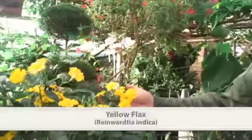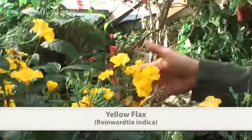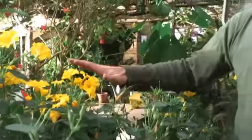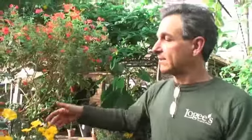And we have the Reinwardtia indica here. This is the Golden Flax, I think is the name of it. Just a winter bloomer. It's just going out of flower right now. It may come into another burst of blooms before the end of the season. But in the dead of the winter, you can have some brilliant yellow flowers from this wonderful little pot plant. And that's the potting house.